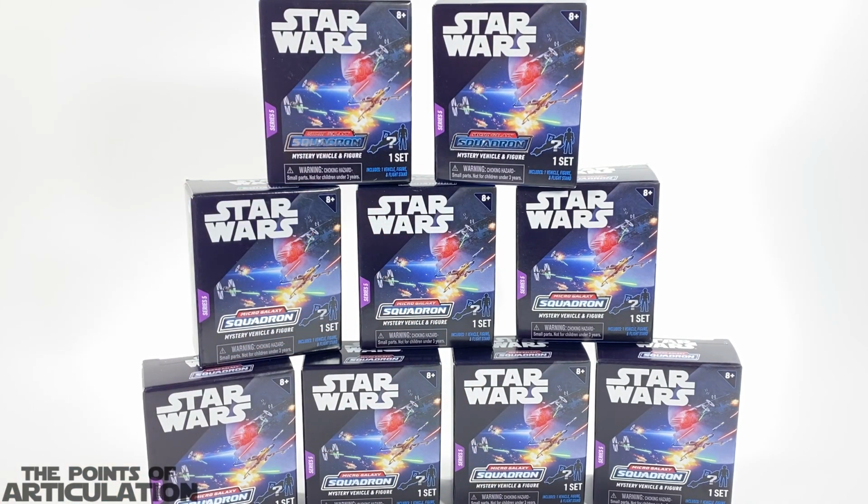Today in front of us we have 9 Star Wars Micro Galaxy Squadron mystery vehicle and figure sets. These are all part of Series 5 and were released in 2024.